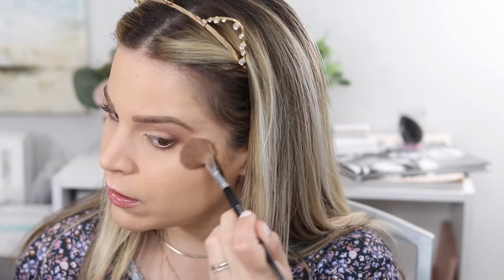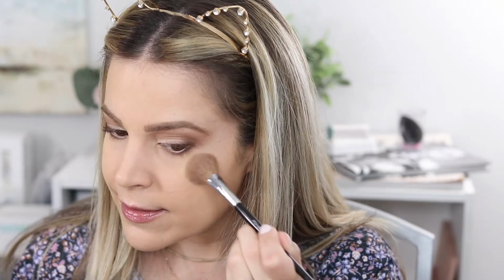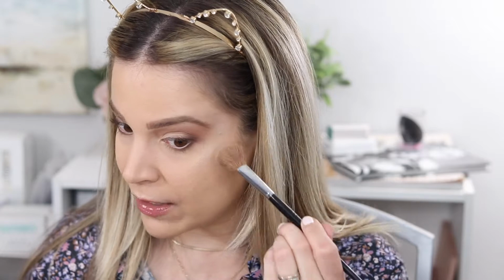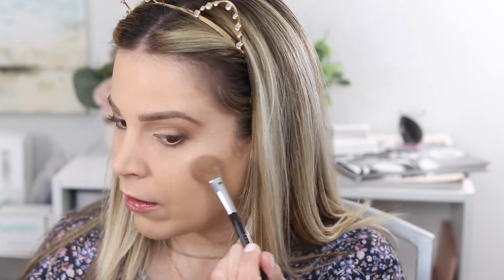but I'm not a big highlight user lately. I find, again, it's just enhancing texture on my skin as I'm getting older and as I'm going through IVF treatment. I've mentioned this a few times on some videos, but I am actively going through infertility treatments. My skin has just been a little wacky with breaking out, so texture and breakouts and highlight are not good friends, but I still want to show you how it looks.